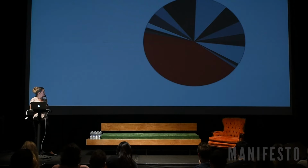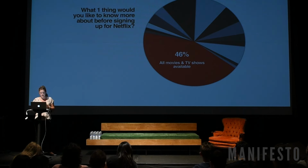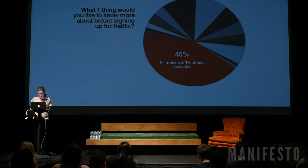When we asked non-members if they could choose one thing to learn about before signing up, the results were pretty clear. You see, there were all these different things they wanted to know about. Price, devices, it goes on. But 46% wanted to know all about the movies and TV shows. So from our testing, what we realize now is that the user might think they need to see the content before understanding if Netflix is right for them. But really, they need the experience of Netflix to see if Netflix is right for them.